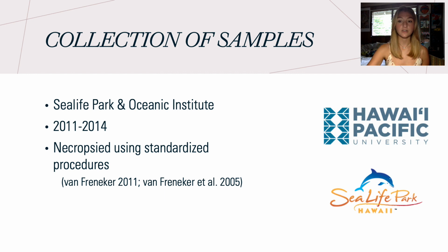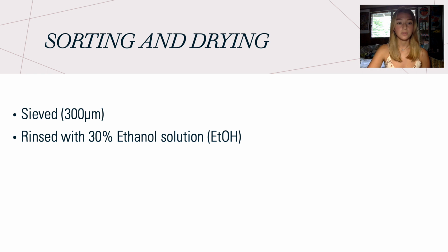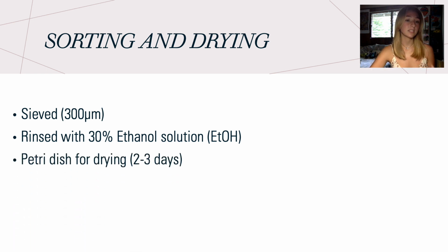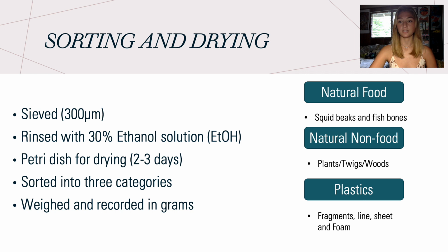We used standardized necropsy procedures and verified all of our birds to be chicks. To sort ingested materials, I first placed each of the stomach chambers over a 300 micron sieve, rinsed them with a 30% ethanol solution, placed them on a petri dish to dry, and then sorted them under a stereo microscope into each of their respective categories, which were then weighed on a digital precision scale in grams to the nearest 10,000th.